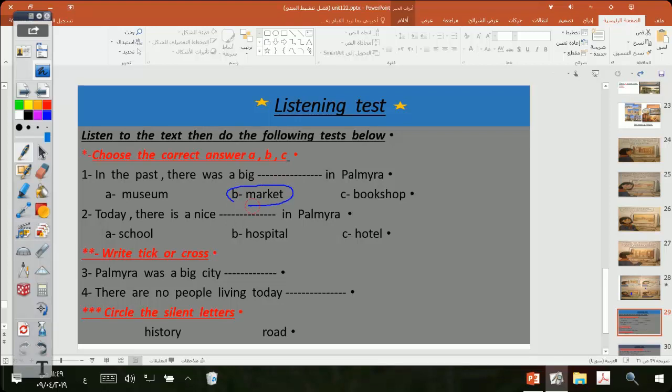Now, today, there is a nice what in Palmyra? School, hospital, hotel. Yes, Muhammad. Now, tick or cross? Palmyra was a big city. Palmyra was a big city. Yes, Yahya. Tick or cross? Cross.